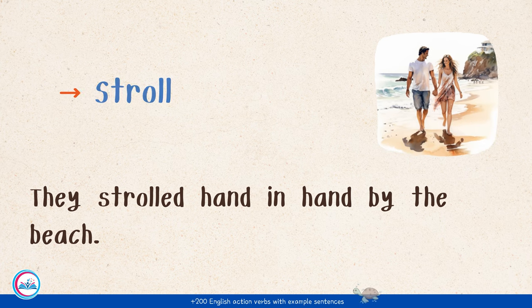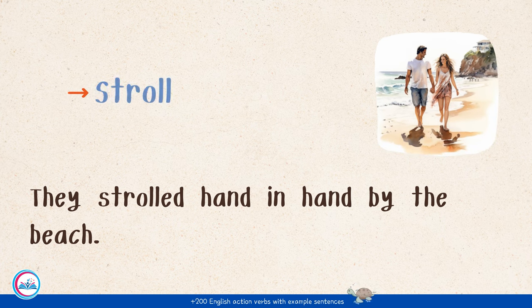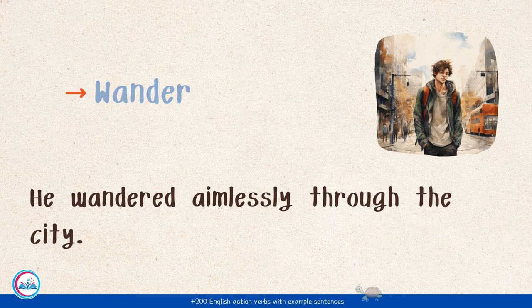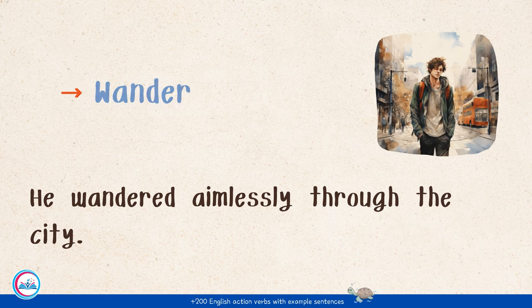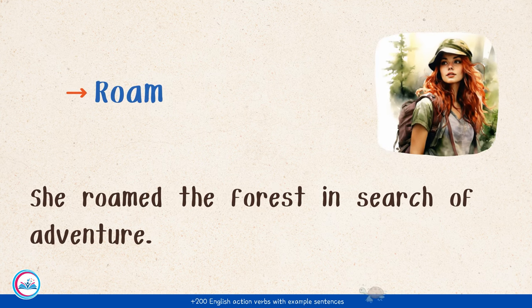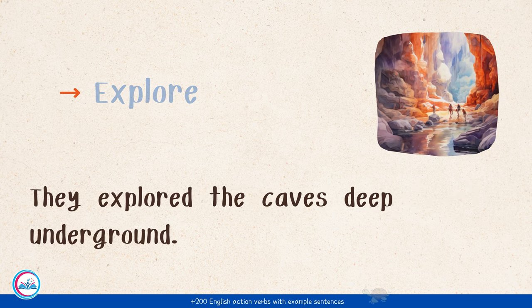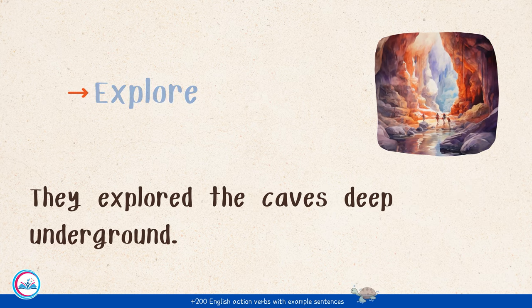Stroll. They strolled hand in hand by the beach. Wander. He wandered aimlessly through the city. Roam. She roamed the forest in search of adventure. Explore. They explored the caves deep underground.